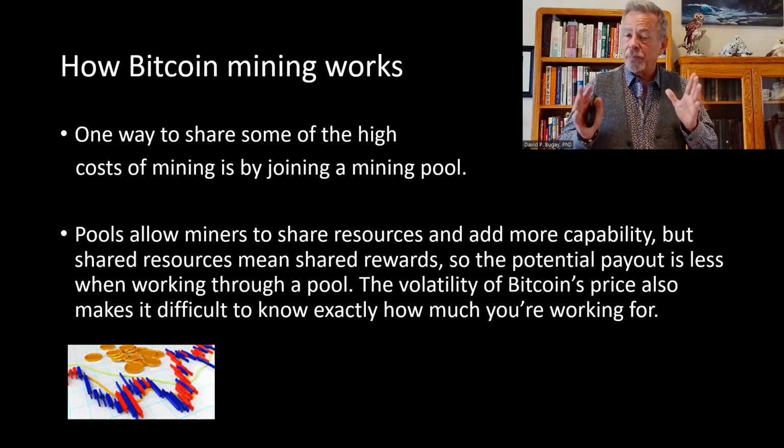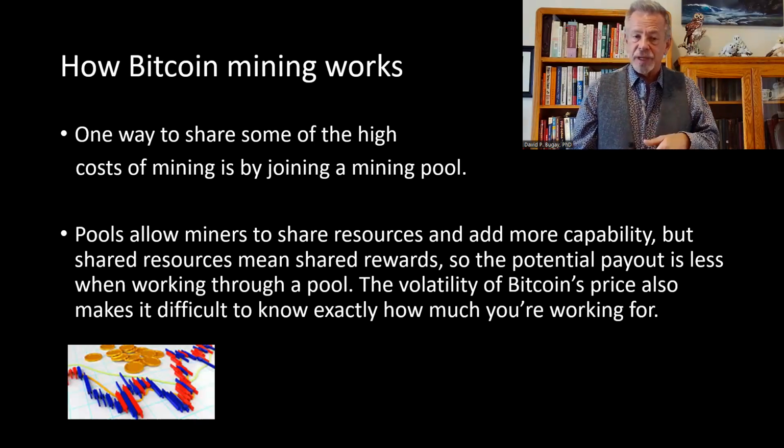So it's nothing but a pool in the aspect of people getting together to share resources, add more capacity, but you've got to share the rewards then, and the payouts are less than working outside a pool. So you have that volatility, except it gives you a higher probability of actually being successful in getting something out of the aspect of mining.